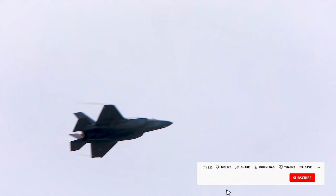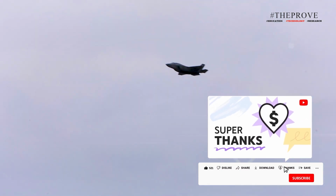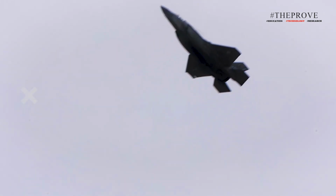Advanced stealth features. While the F-35's stealth capabilities have been revolutionary since inception, new advancements continue to improve its radar-evading design. Enhancements in the shape and material of the aircraft's skin, combined with better radar-absorbing materials, help reduce its radar cross-section, or RCS, even further. Additionally, ongoing updates to its coatings and maintenance processes ensure the aircraft maintains its stealth characteristics over time, despite wear and tear from frequent operations.